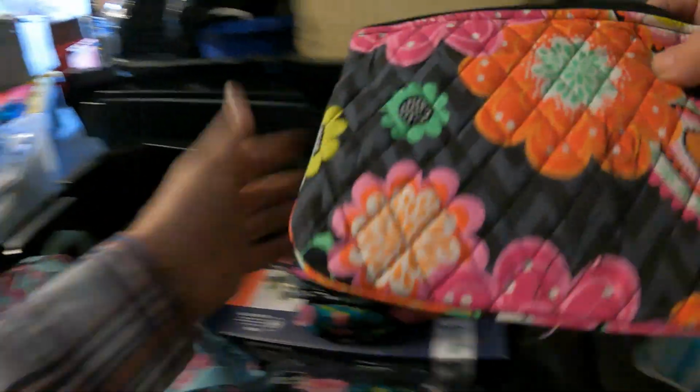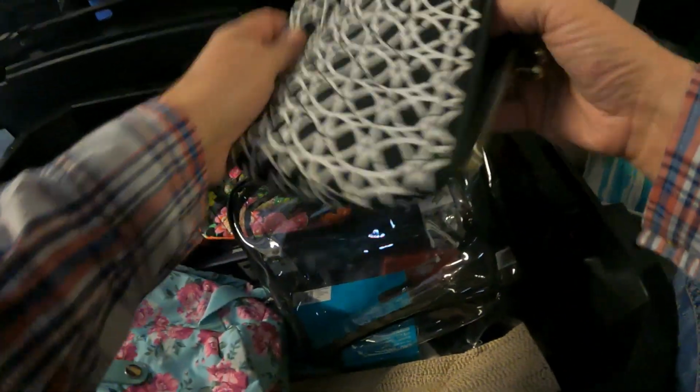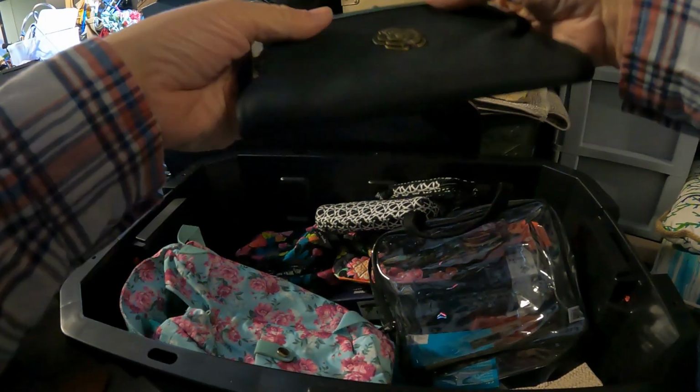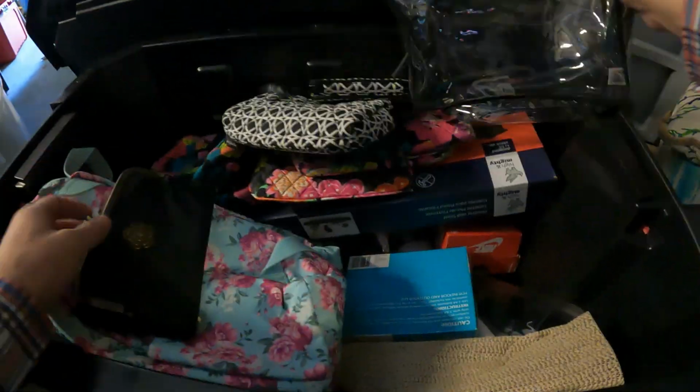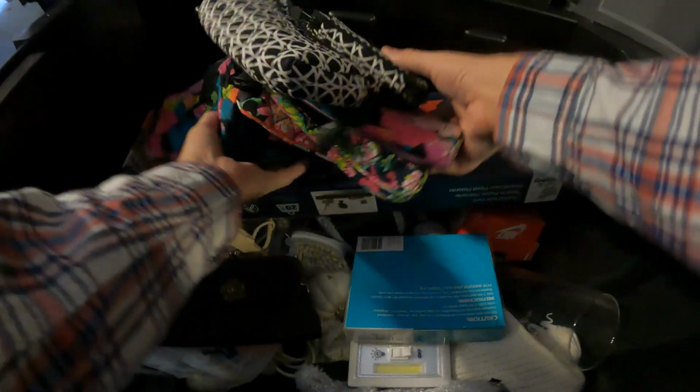And we got a bunch of little Vera Bradley bags. This is all Vera Bradley. That was definitely her thing, is Vera Bradley. All the little wallets. Except for this one's not. Even this clear one is. And I think that one's not. Trying to get down here to the bottom to see what we can find.